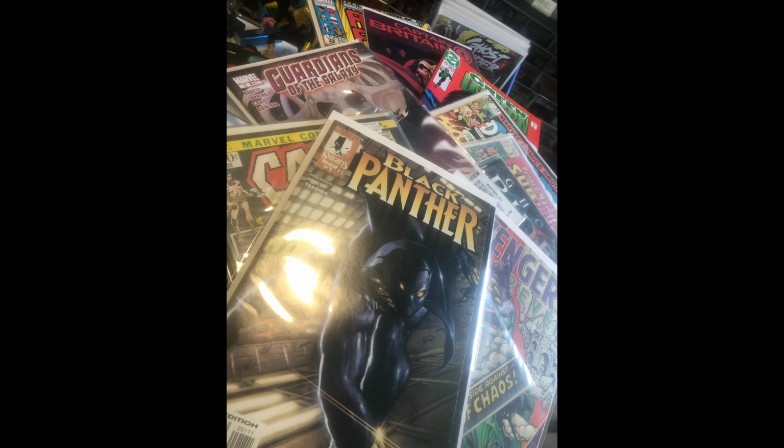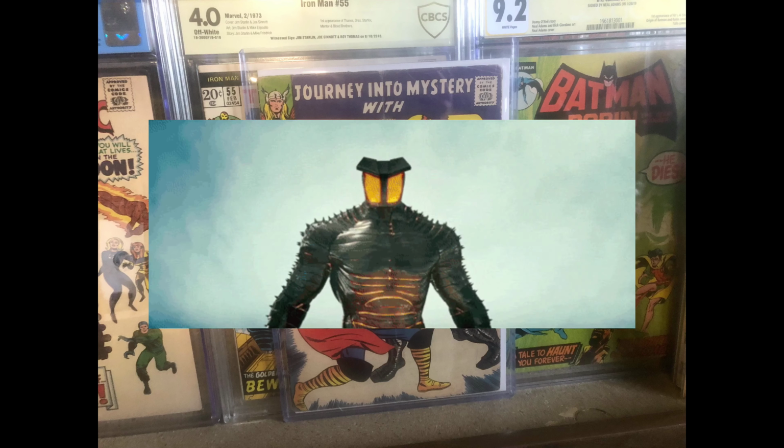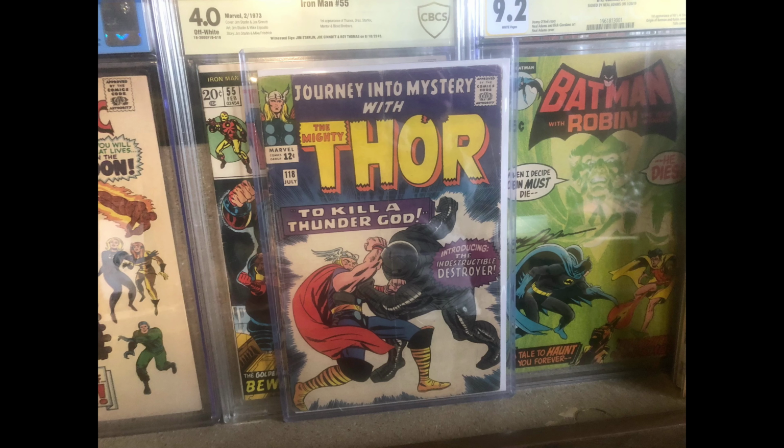First book up on the chopping block is Journey into Mystery #118. Very affordable Journey into Mystery key. Not a whole lot of affordable keys in that run, but here's a classic Thor villain. We already saw him in the MCU, but there's still room for him to come back. Who knows? I mean, he was kind of dismantled in S.H.I.E.L.D., but who knows? This is still a cheap book to get. But right now, it's still a very affordable book.